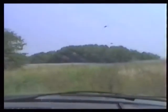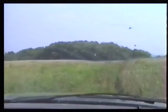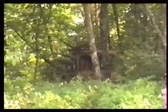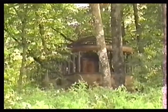Okay, we're driving in the pickup truck towards the site. We're 200 yards away at this moment. I think Debbie spotted it. Debbie spotted it already? Yep. We're here, and there's the car. There's the car in the woods. Oh my gosh, yeah.